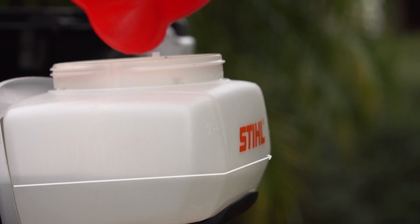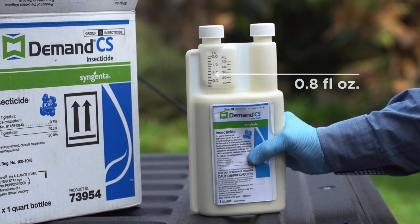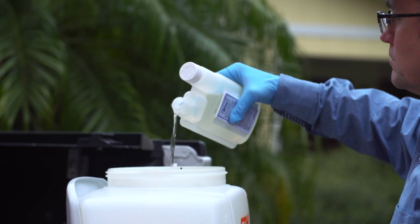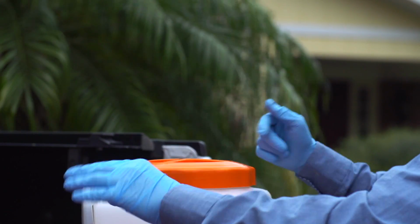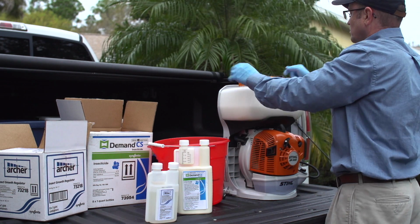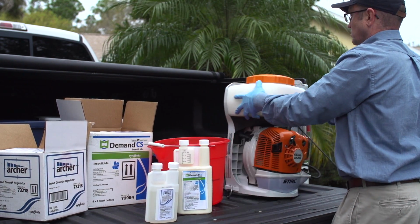Then you can measure the products. Syngenta recommends 0.8 fluid ounces of Demand CS and 1 fluid ounce of Archer per gallon of spray solution for effective mosquito control over a 60-day treatment cycle. After you pour the appropriate amount of product in the tank, securely reinstall the cap on your mist blower and agitate. After that, you can add the remaining water, securely reinstall the cap, and agitate the tank one more time to finish mixing. Now you're ready to apply.